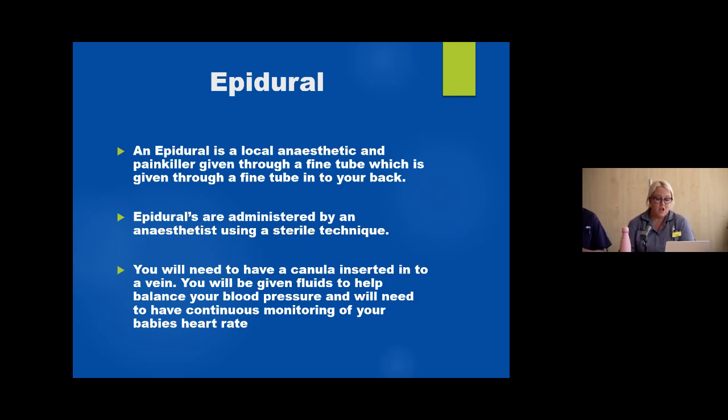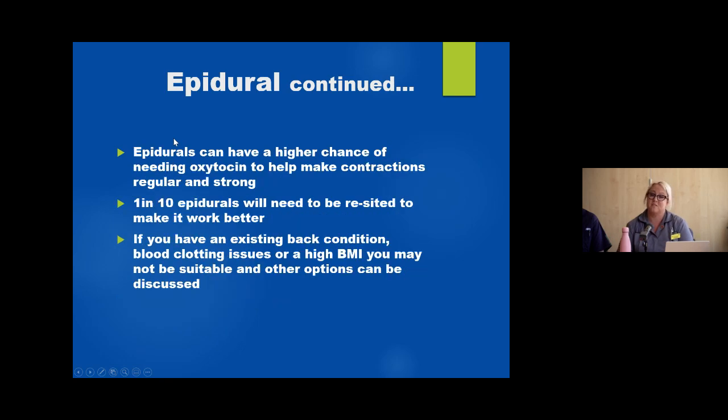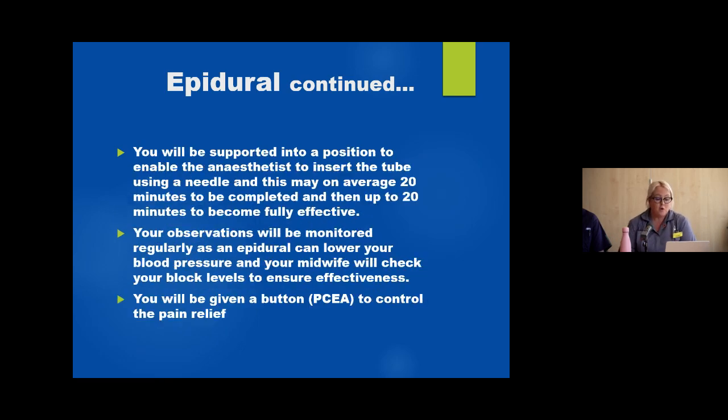Next slide. You will be supported into a position, so this is to help administer the epidural. You will be supported into a position to enable the anaesthetist to insert the tube using a needle, and this may vary, on average about 20 minutes this will take. So the midwife will help you get into this position, and then it's really important that we do our best to keep you nice and still while this is being administered. We will not try to do this while you're having a contraction, so sometimes it could take a little bit of time because we need to do this in between your contractions. Once it's been administered, it then usually takes, for most women, about 20 minutes for it to become fully effective.